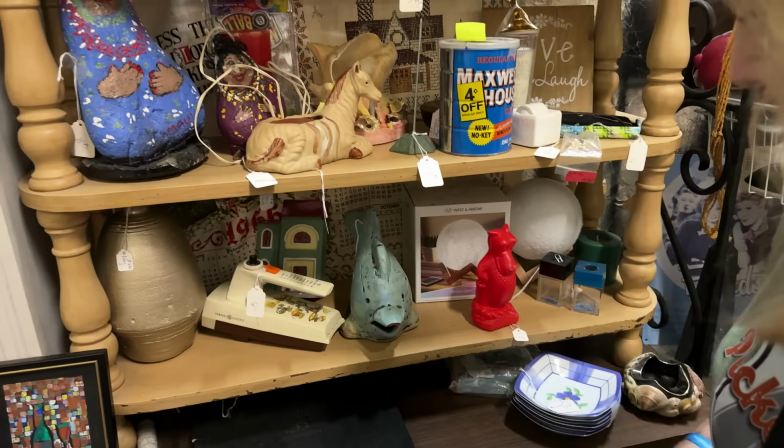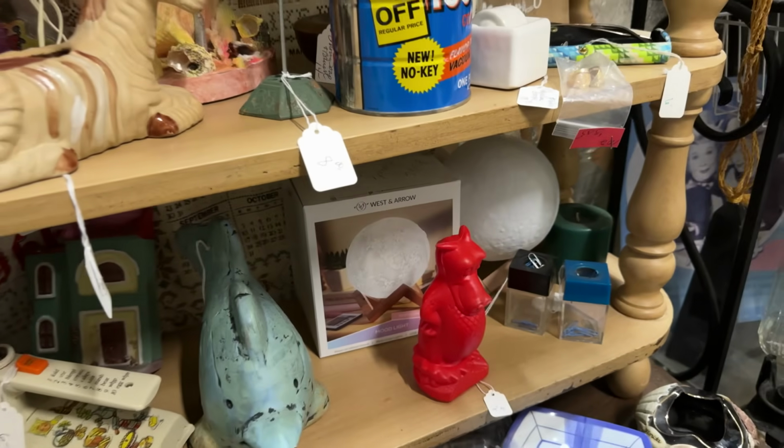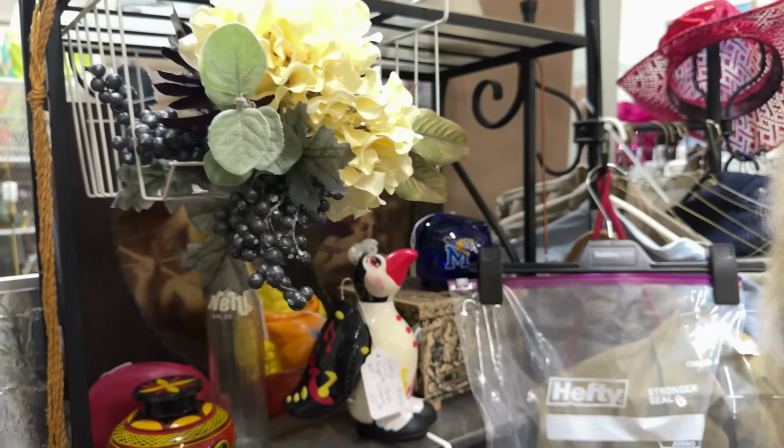Ooh. What is that? That is a fish. He's got a broken schnozola. Glub, glub. Yep. Totally glub, glub. All right. Let's keep moving on.